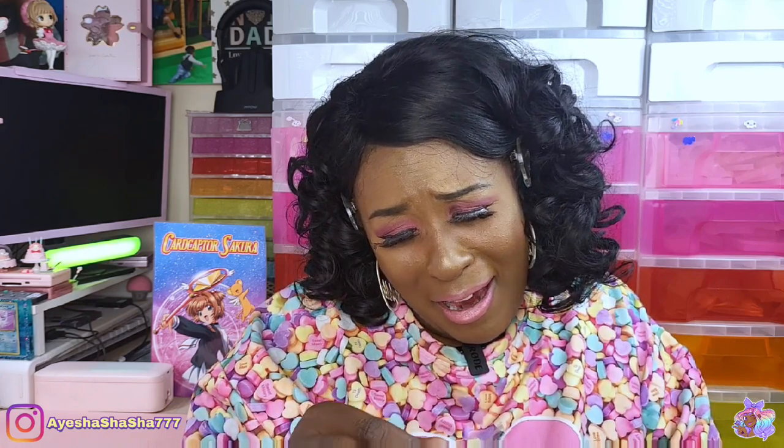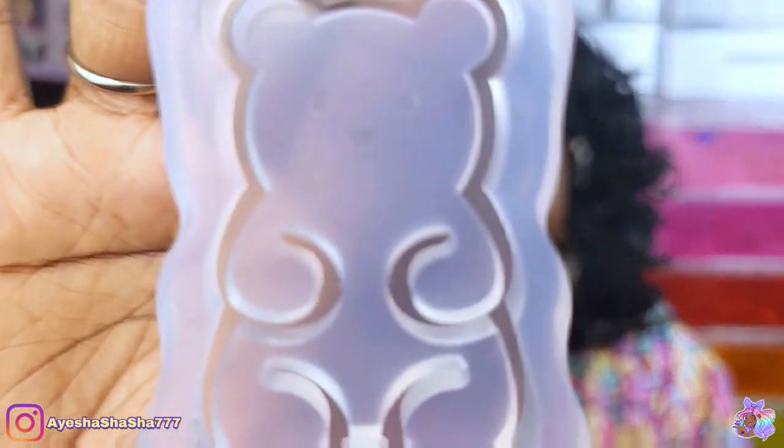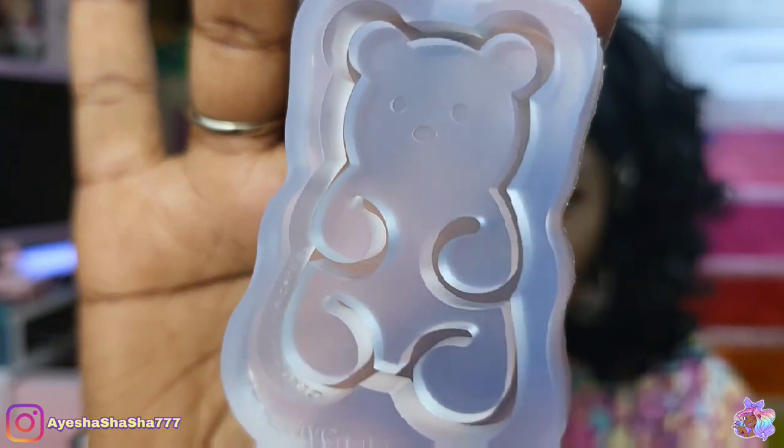This is something small. I have absolutely no idea. No idea what that could be. What is this? It's a little teddy bear. Oh! This is so cute. Okay, so this is just absolutely adorable.